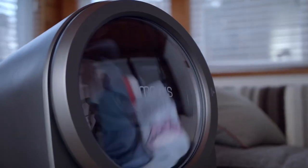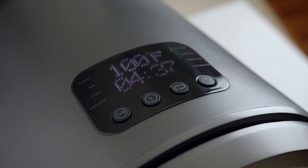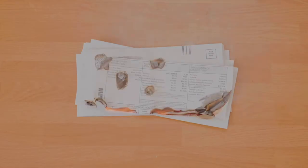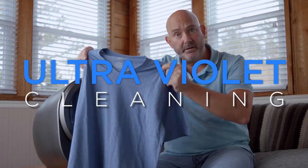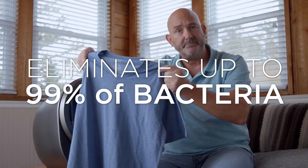And I do mean safely, because the Mora Zero uses a moisture sensor system that detects when drying is finished and automatically turns off the device. Say goodbye to overheating, energy waste, shrinkage, and germs. Thanks to ultraviolet cleaning, Mora eliminates up to 99.9% of bacteria, so your clothes come out as fresh as newly harvested pistachios.